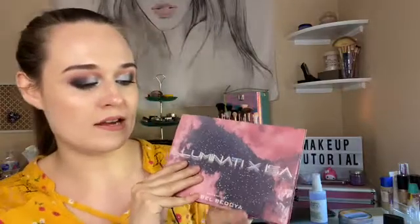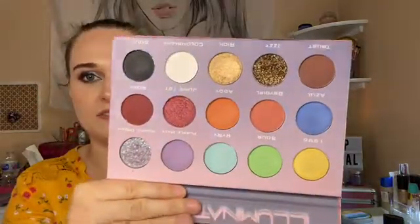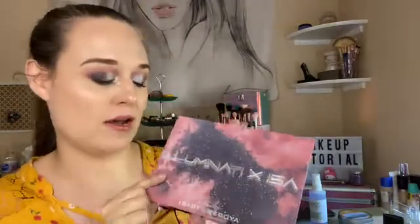And then we're going into the premium box, and this palette is the Illuminati Cosmetics X Isa palette for $48, and she looks like that, which I already swatched, and it swatches pretty good. So I'm excited to do a video on this soon. That's $48.